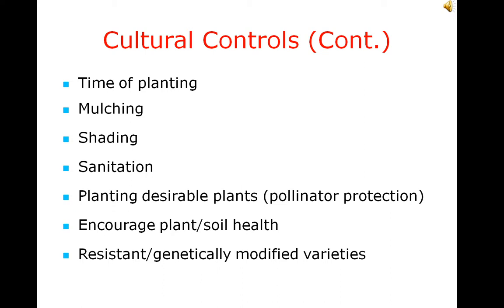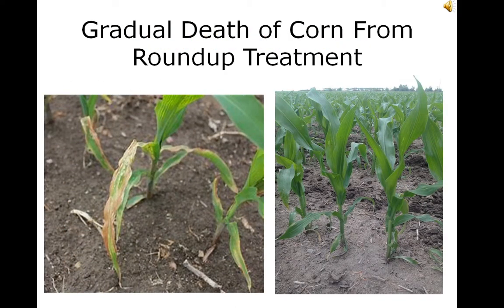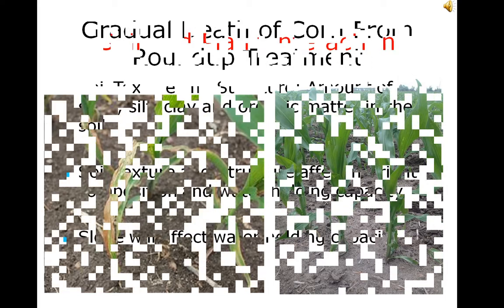Planting desirable plants before our weed species emerge is a cultural control measure. Fertilization and soil nutrients and amendments will aid in this process. In some instances, we can consider the use of pest-resistant or genetically modified plants. This particular image demonstrates how genetic modification can help plants resist chemical applications so that they are not affected by the herbicide but the chemical will still control the problem weed. Without this genetic modification, many of our herbicides are not selective and will kill our weeds and our desirable plants.